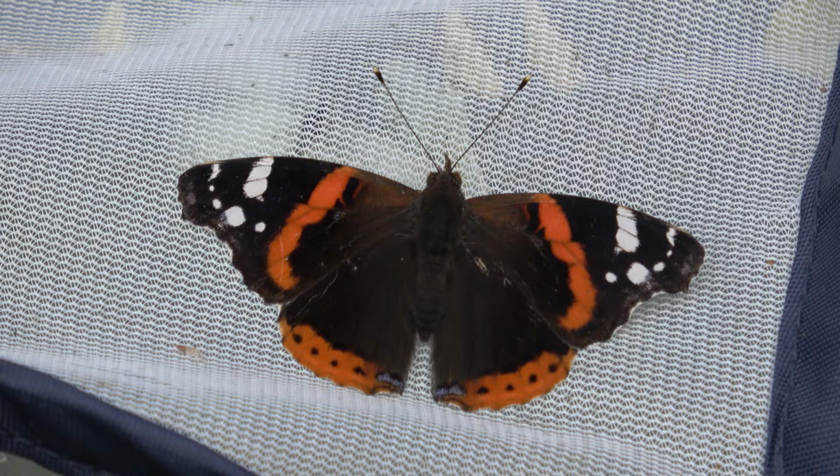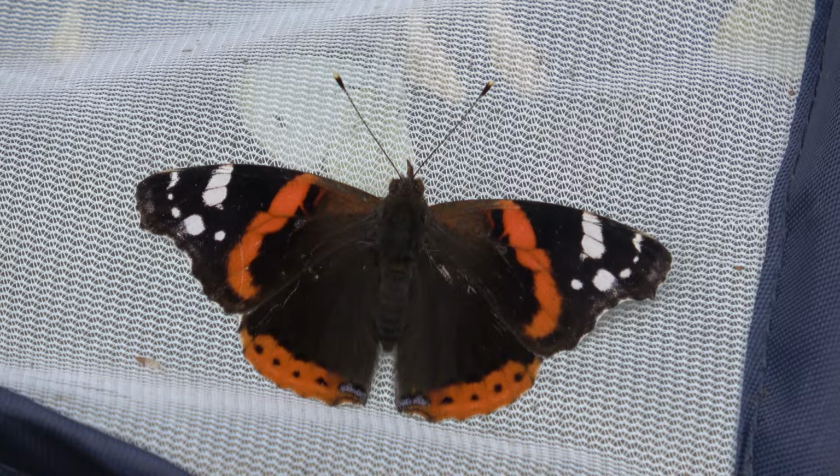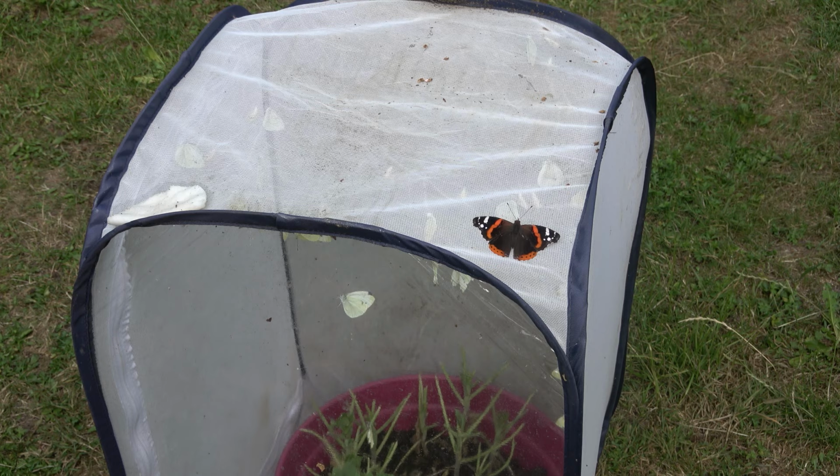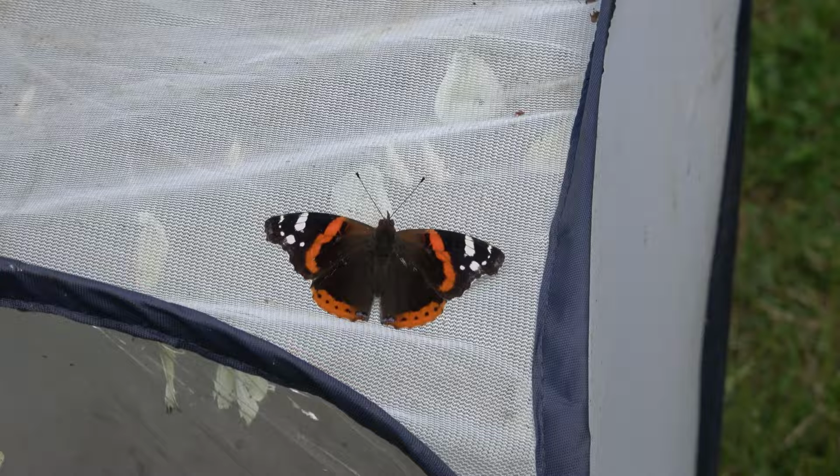Okay, well that's quite ironic. I guess somebody came to say hi from the wild. Yeah, no, I didn't put that butterfly there. I noticed butterflies like to sit on the cages sometimes to warm up. Maybe because it has a white surface and white reflects a lot of light, so maybe they can absorb the heat very well. I don't know, just making up some stuff, just a theory.